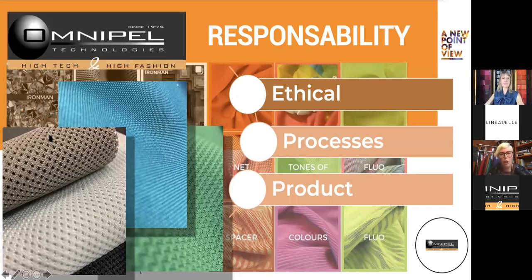So for us, for Omnipel Technologies, responsibility has been divided into three main areas. The first is the easiest one. It's ethical, in terms of working with people. So we try our best to be as ethical as possible, both with the partners that we have in productions and our clients. We are always there for our clients. The second one is process, that I want to explain to you a little bit more further. And the last one is about products.